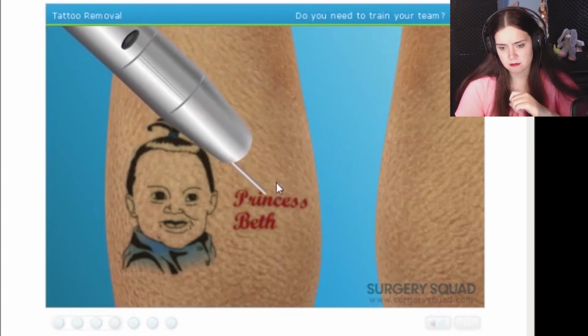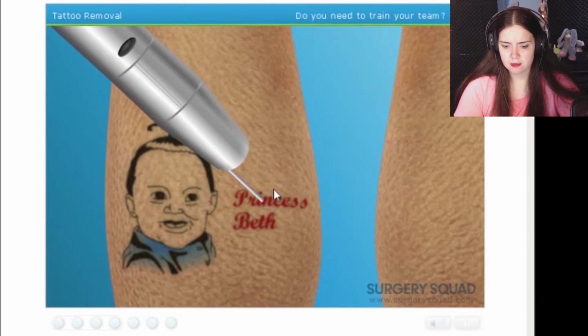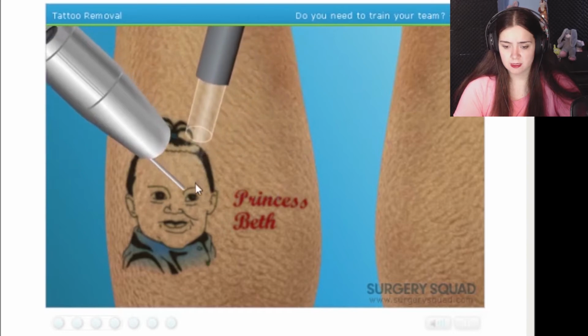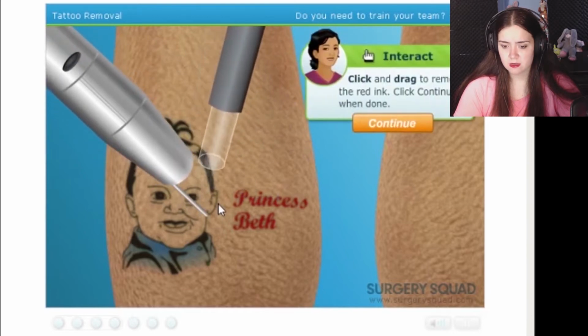To help relieve some of the pain associated with the procedure, we'll also use a machine that blows icy cold air on the area being treated. Let's start by targeting any red or orange ink areas.